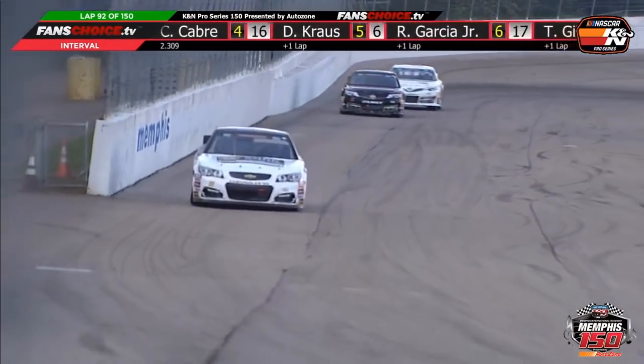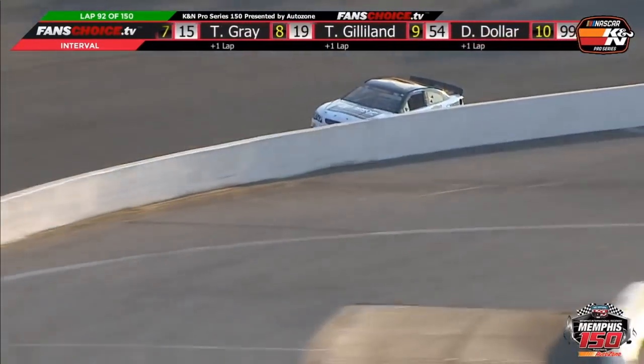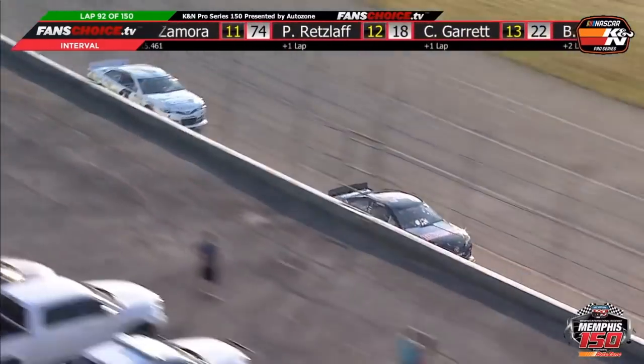Well, actually, wasn't Oakley the only car to take tires on the right side? That's correct. Yeah, so he's got the advantage to run the middle of the course. He can run the middle groove and make it work for him. He's got the freshest right side tires of the field.